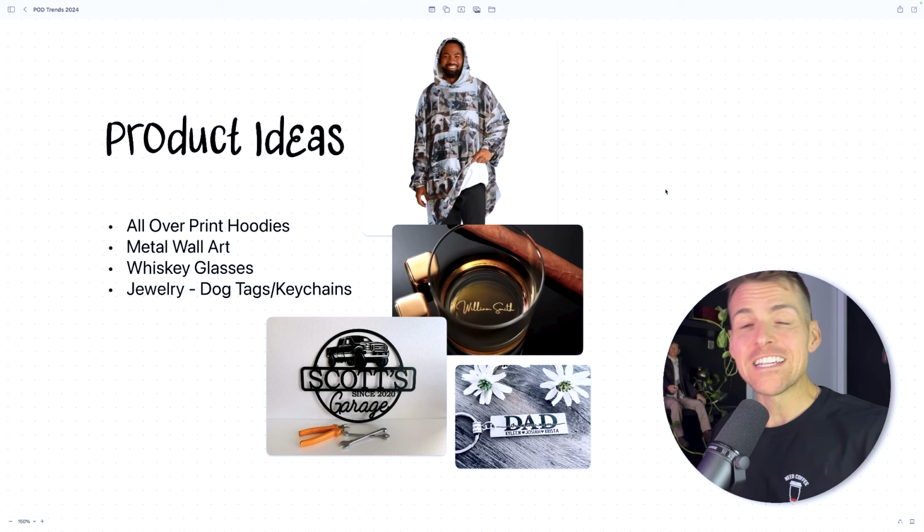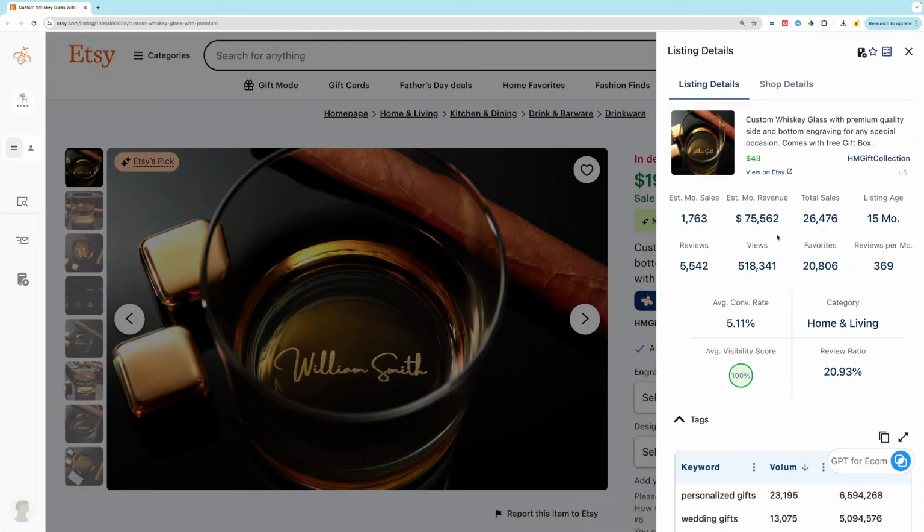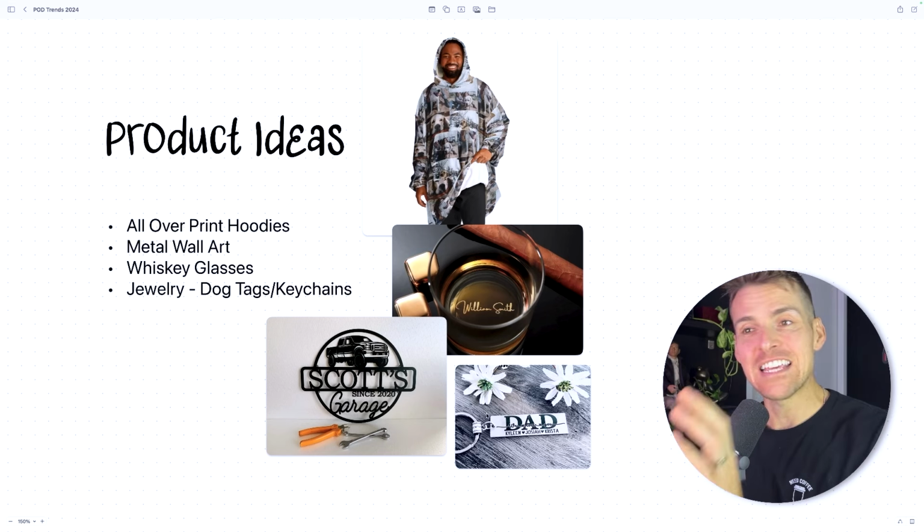For product ideas for the fathers, I love these oversized hoodies. I've been singing their praises for a long time. But imagine doing that for dog dads or for even the kids, putting those custom faces on there. The whiskey glasses, they are doing insane numbers in terms of how much they're selling. The metal wall art and the keychains.